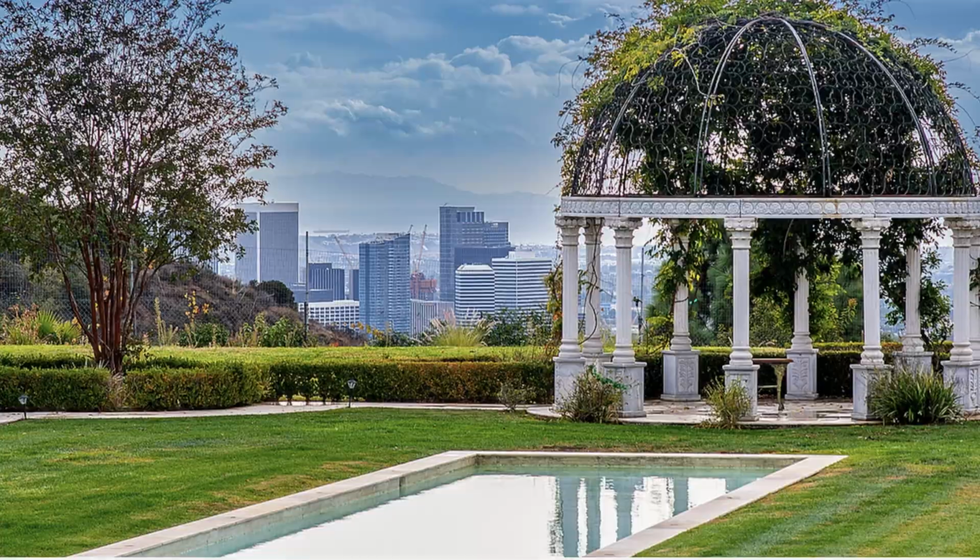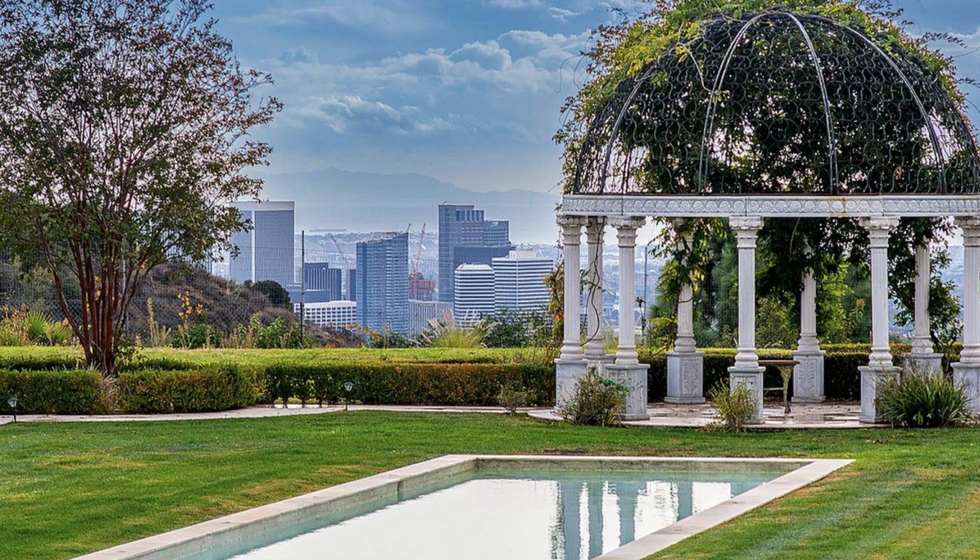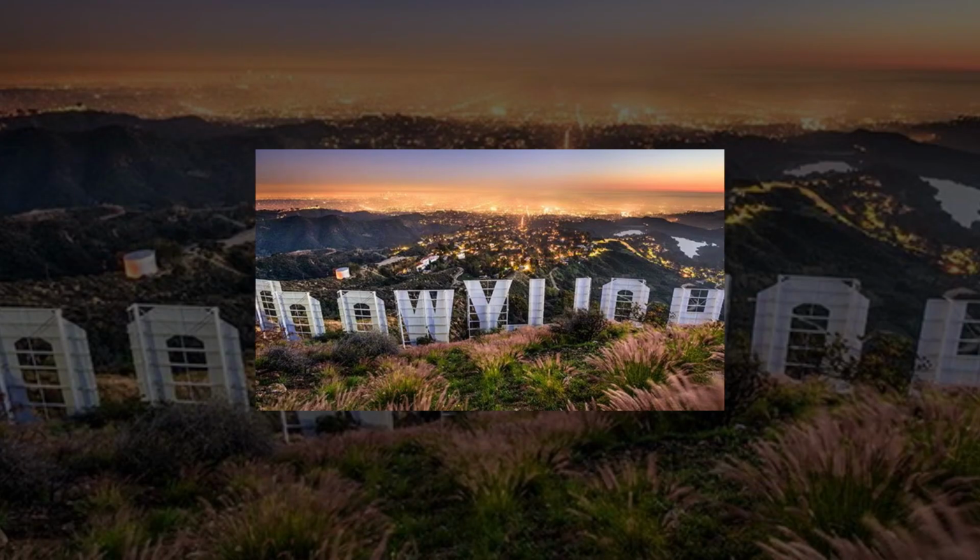Jeff Green expressed, true to its name, Palazzo di Amor, this estate has been a labor of love for me. With spectacular views of the west side of Los Angeles, Century City, and the sea. The property can host up to 1,000 people with on-site parking for as many as 150 vehicles.